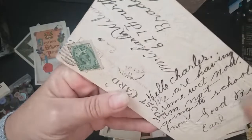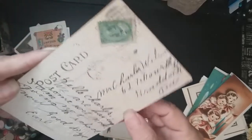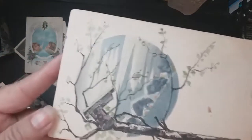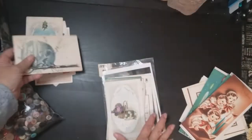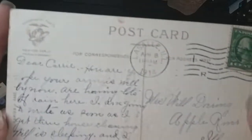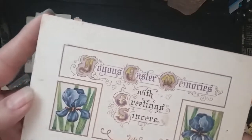See, I'm not sure. Let's see. 1911, I believe. Isn't that writing neat? Oh well. And here's another pretty one. And another pretty little Easter card. 1914. Some more Easter. I think this one's 1915.